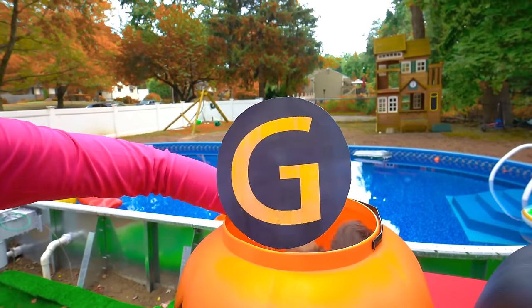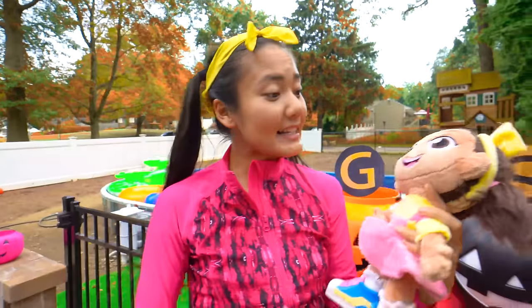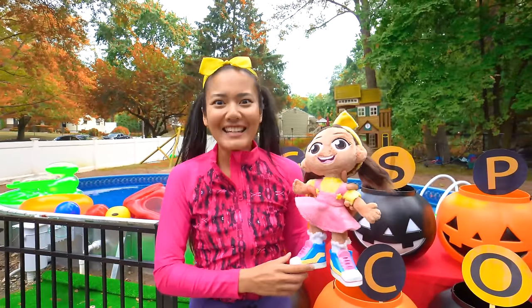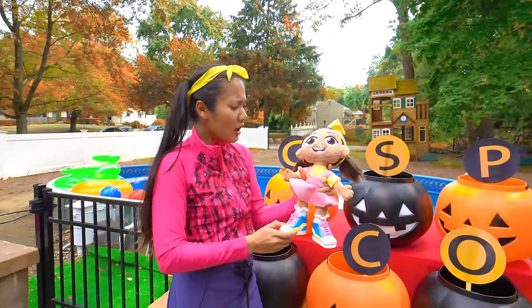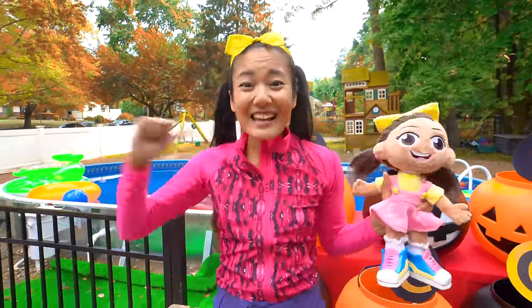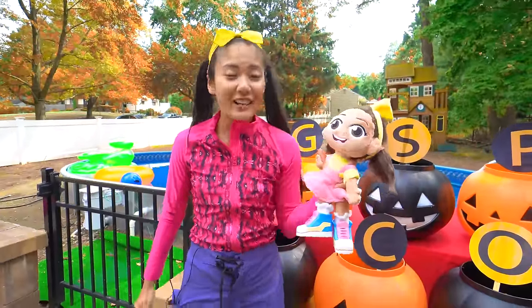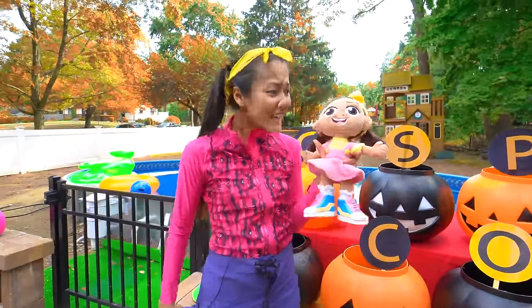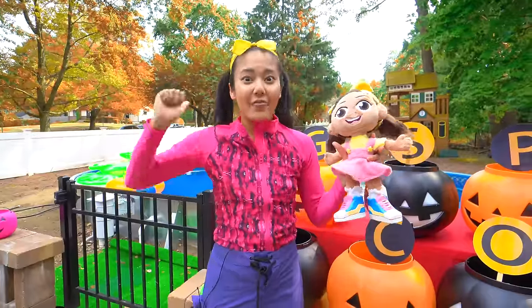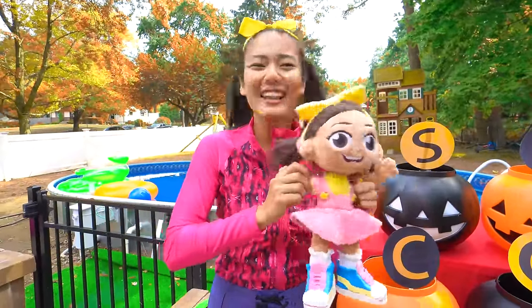G is for... Oh. Look, everyone, it's a girl. Huh? Wait a second, not just any girl. Pink dress, stars, and a bow. It's me, Ellie Sparkles. Awesome! I've never had a doll that looked like me before. This is definitely a treat. That means two treats and one trick already. Awesome, we're winning this game.